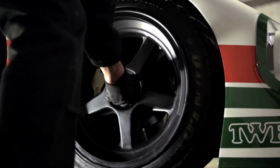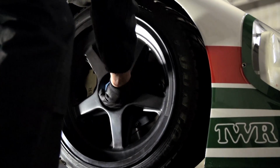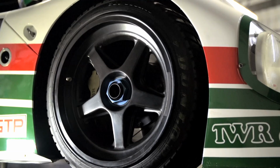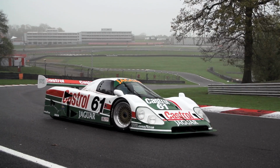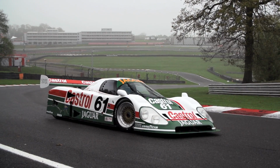So that's how it drove in period, but allow myself and RM's Max Girardo to explore a little more about the history of this particular car. Max, we're here at Brands Hatch. It looks lovely and dry and accommodating, but it's been a pretty foul day. But we have with us what has to be the best looking Group C car in that livery? Not only the best looking Group C car, I think the best sounding Group C car as well. That's the important bit, I think.